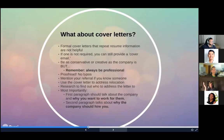Cover letters. Has anybody talked about cover letters? Have you thought about cover letters? Does anybody use cover letters? Does anybody have thoughts around cover letters?